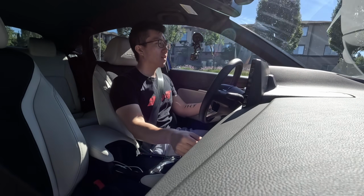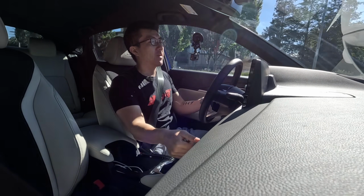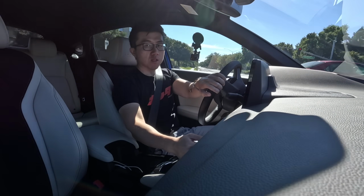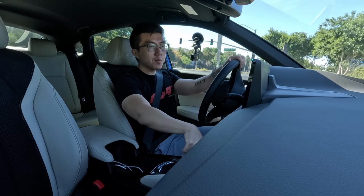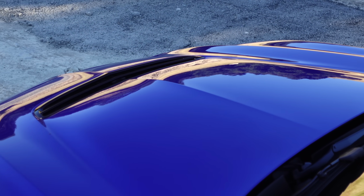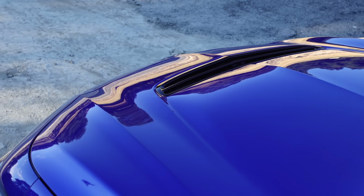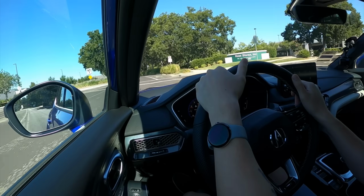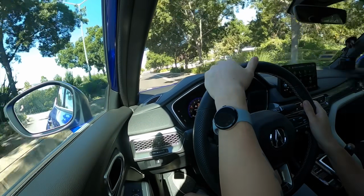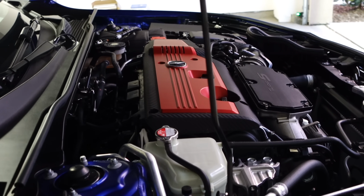Was that a mistake? I hope not, but I'm definitely going to do a comparison between this and a GR Corolla at some point. I'll be doing comparisons of this car against many, many cars. Let me know what you want to see, and I'll try my best to make it happen. That was just a little bit of background history on how I found myself in a Type S all of a sudden. I'm still in disbelief, to be honest.